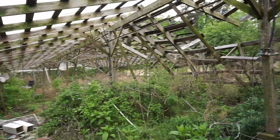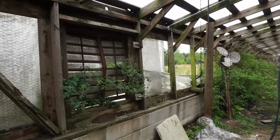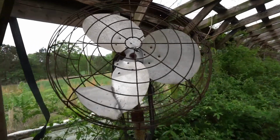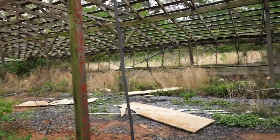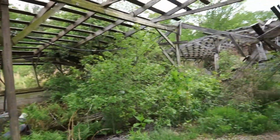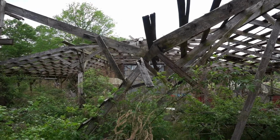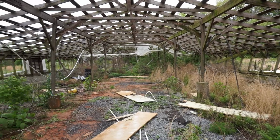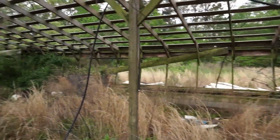Again, watch out for nails. So that old chainsaw with no blade. Chainsaw is no more. This is a haven for snakes. So is it out there. This is totally overgrown now. Yeah, it just keeps on going.